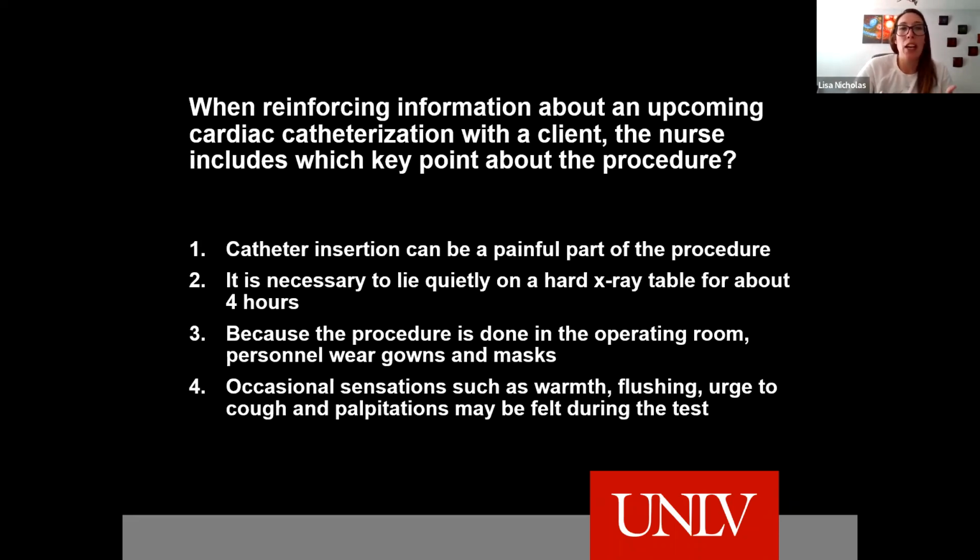So what we're really answering is what the cardiac catheterization procedure is going to be like. So if you're not quite sure what a cardiac cath is or what the patient should anticipate, reviewing that and reading over is going to be really important, because that's what you have to focus your answer on, is what the procedure is all about. And so we can eliminate number 2, it's necessary to lie quietly on a hard x-ray table for about 4 hours. That's kind of non-therapeutic, kind of saying, you know, you're going to hate it, but oh well. So I would eliminate number 2, and number 4 is our correct answer.